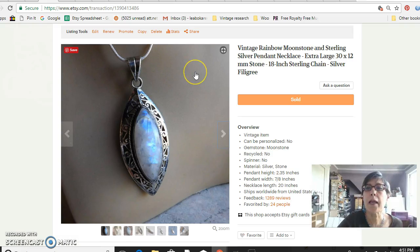And this is a sterling silver and moonstone pendant necklace. It was quite a large piece, a 30 by 12 millimeter stone. And I got that for $10 at the flea market and sold it for $58.